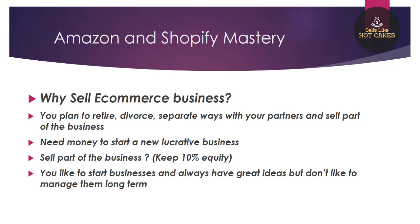Then, for example, you need money to start a new lucrative business. For example, you found a new opportunity and you just want to invest in it because you feel like you'll be making much more money, so you just need capital.